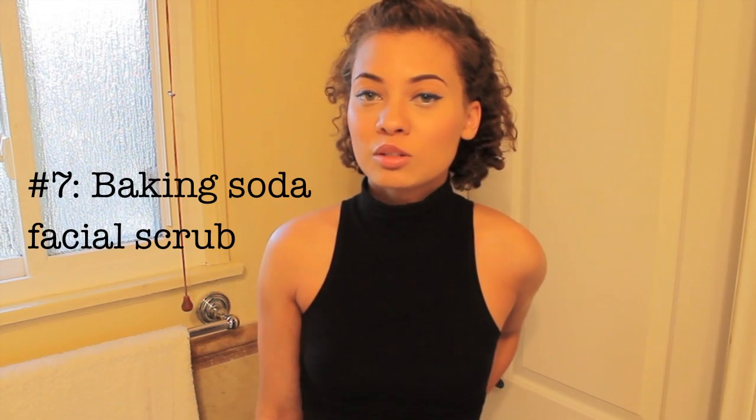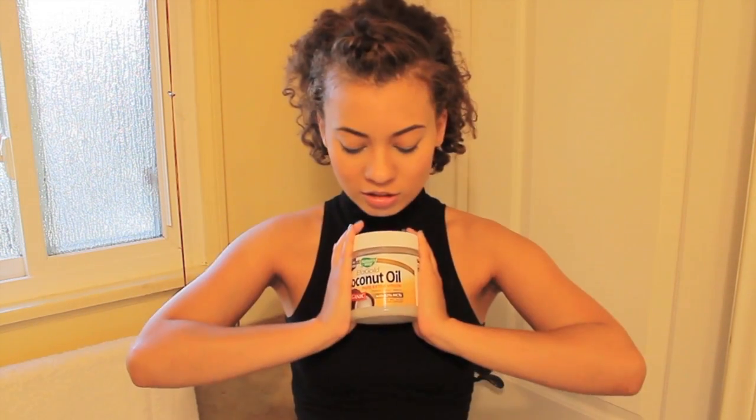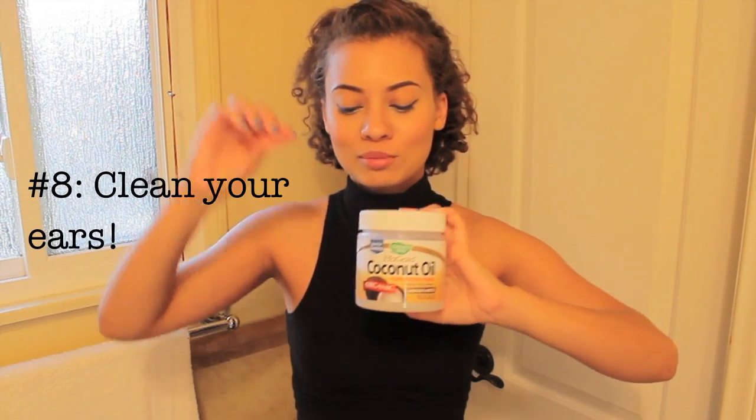Another way that you can use this oil on your face is if you mix it with baking soda and create a scrub out of it. I would personally mix equal parts organic coconut oil, water, like lukewarm or warm water, just so it melts the oil, and then baking soda. Mix it all together until it creates a paste, and then I would just scrub my face with that.